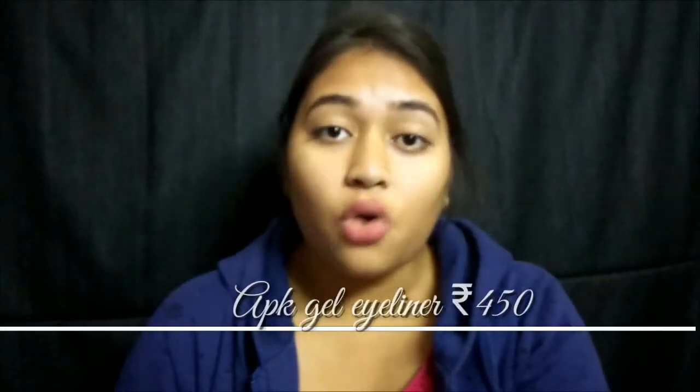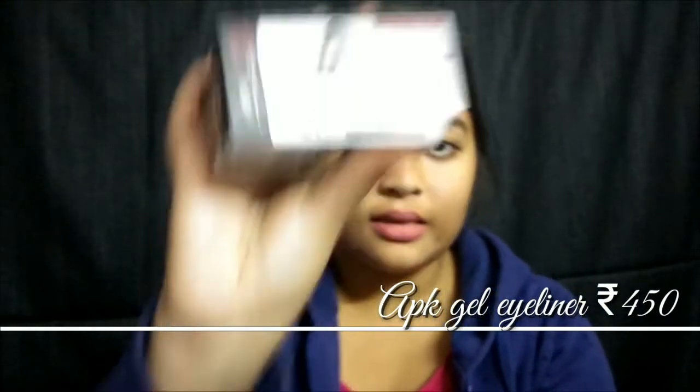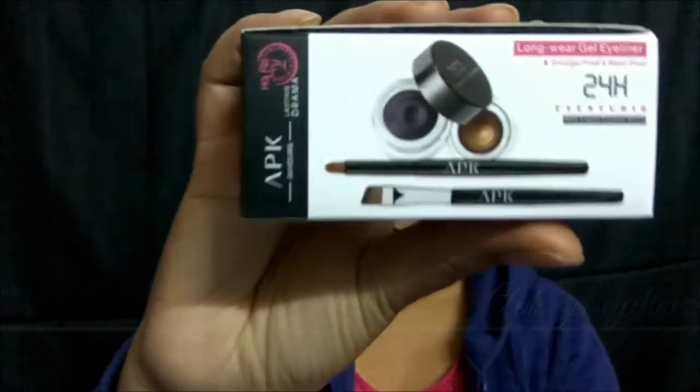So the first thing which I got in my haul is the APK 24-hour lasting long wear gel eyeliner, and this is how it looks. It has two colors inside. One is black and the other one is brown. It had other color options as well, like blue and green. But with black, I thought of getting the brown one because it could be used as an eyebrow filler as well. So it could just multiply the purpose.